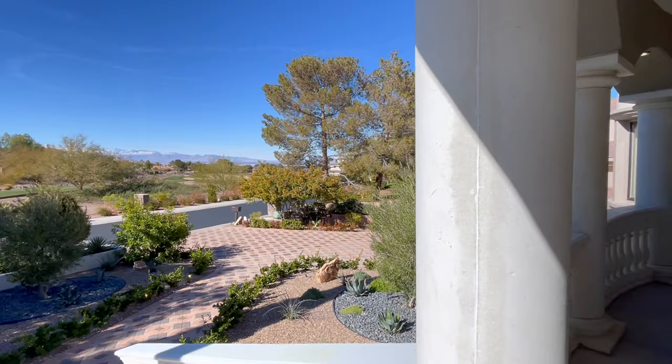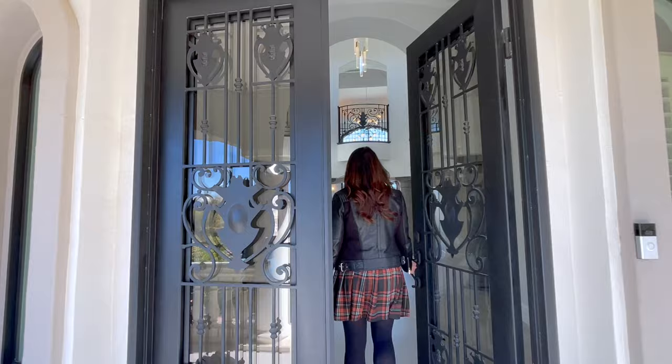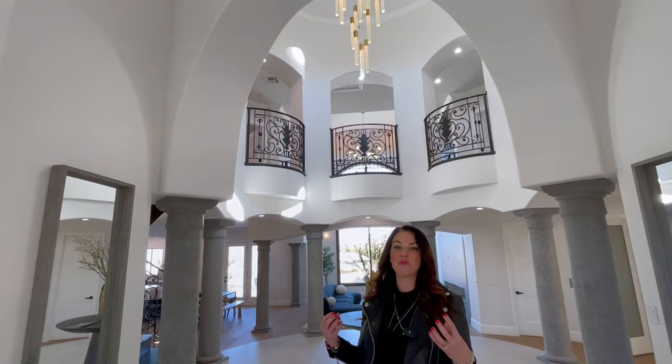And one of the things that I love so much about this home is that the interior remodel goes with the exterior. So come on in, beautiful iron doors, really heavy, rich iron doors. And we'll come on in and just wow. As soon as you walk in, it's so beautiful. I love that the design of this home is unique and not cookie cutter, and that we have arches going on, and the architecture is very, very beautifully done.